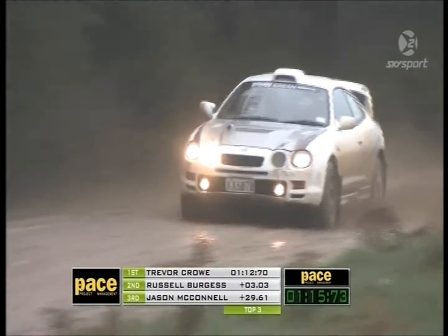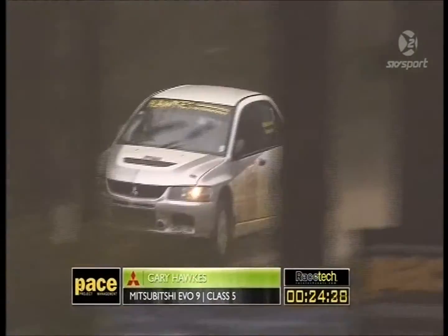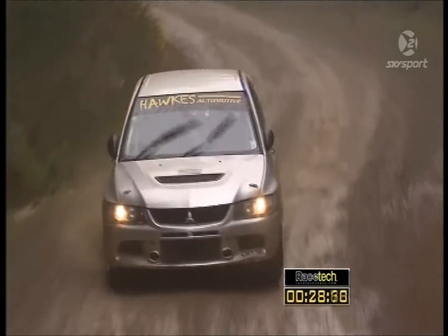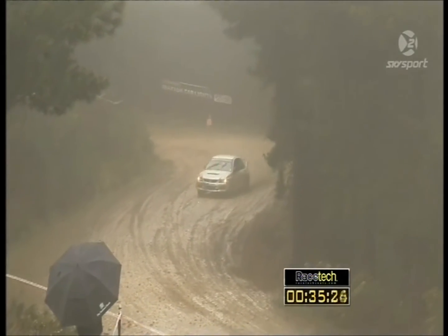How did that run go? Messy. It's just so slippery, but it's fun though. It's absolutely awesome fun. And certainly having some fun. Gary Hawkes out on course now, and the four-wheel drive looks a lot cleaner and smoother through the run. Yeah, this car actually came from Brett Martin, so it was a former championship car, and looks like he's really handling it quite nicely.